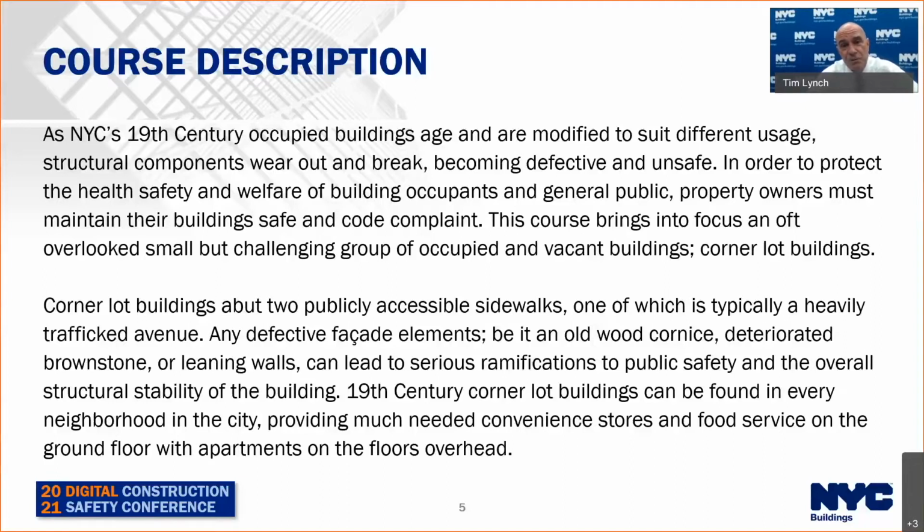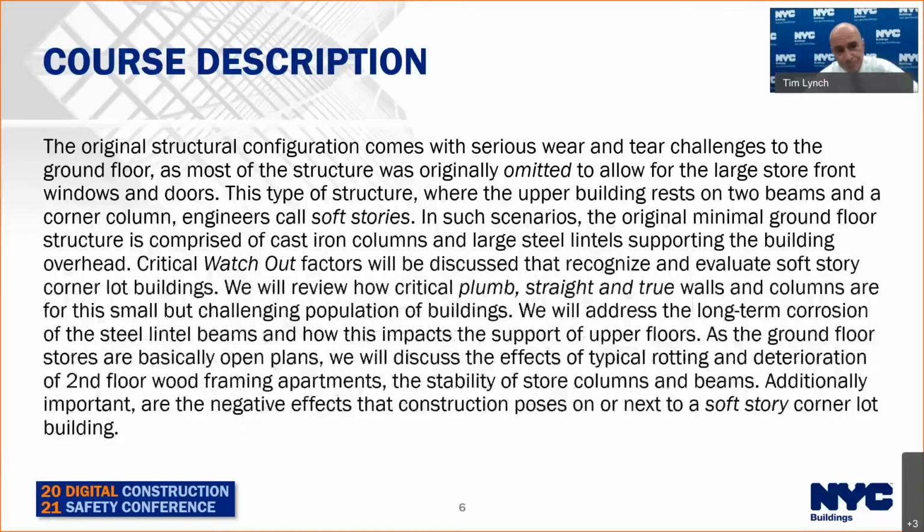3 exposed walls, a geometry built to a building code from the 1800s, non-compatibility with engineering. So the engineers have trouble engineering these things when they get in existing buildings. You have 150 years of fatigue and deformation in these things. And then you have high public trafficked area along the avenues and sidewalks, and 3 exposed spaces, and a soft story on the ground floor. So we're going to go through the next one.